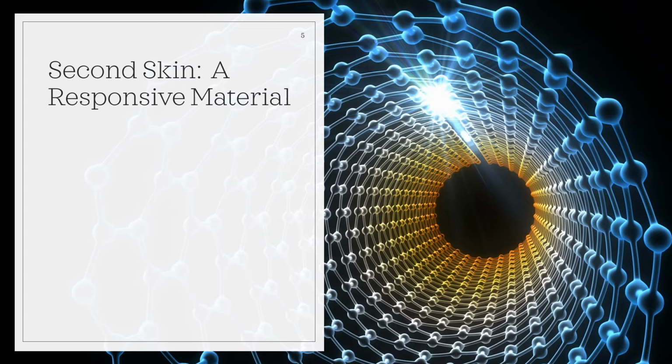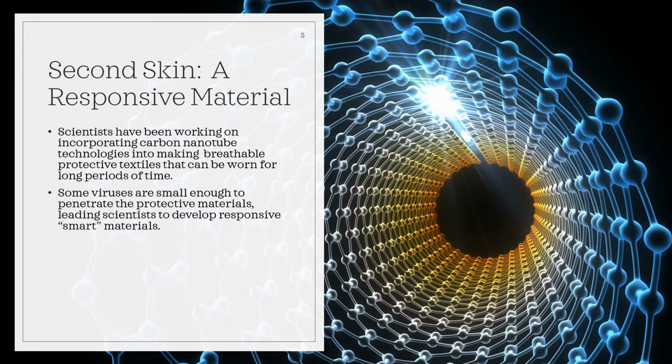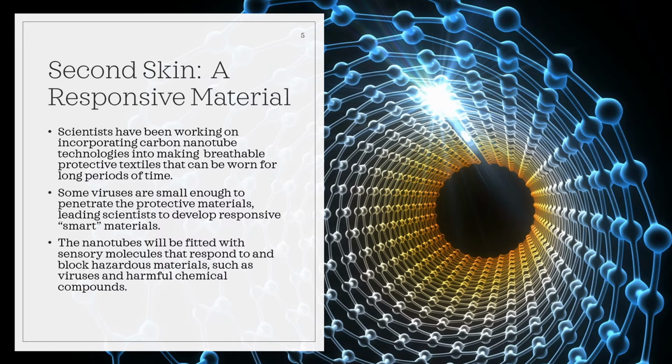Scientists in Lawrence Livermore National Laboratory have been working on a material called second skin. This responsive material has been incorporating carbon nanotube technology into making breathable protective textiles that can be worn for long periods of time. However, some viruses are still small enough to penetrate the protective materials, which has led scientists to develop responsive smart materials. These materials are composed of nanotubes, which will be fitted with sensory molecules that respond to and block hazardous materials such as small viruses and harmful chemical compounds.